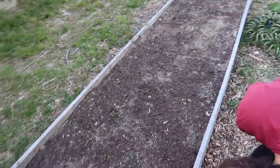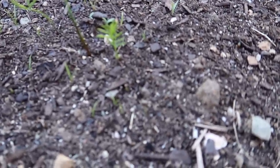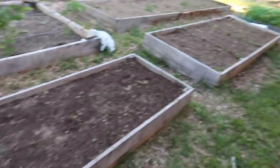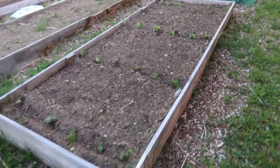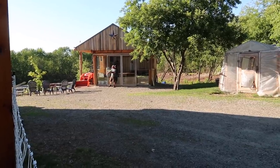Yeah, the beets are coming in nicely. I think some carrots are starting to come up now too. Cool beans. Yeah. Right here we got some carrots. The green beans are doing good.